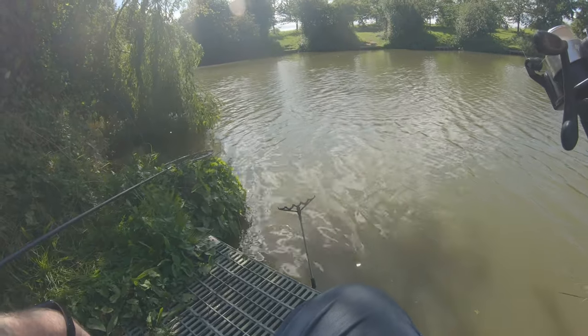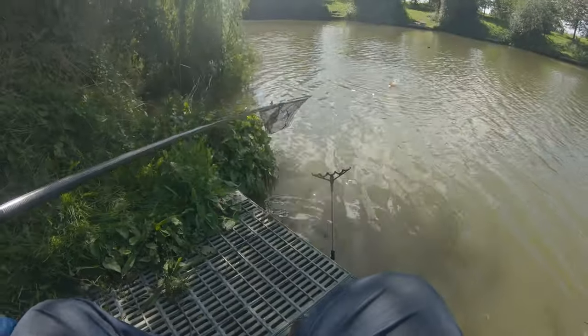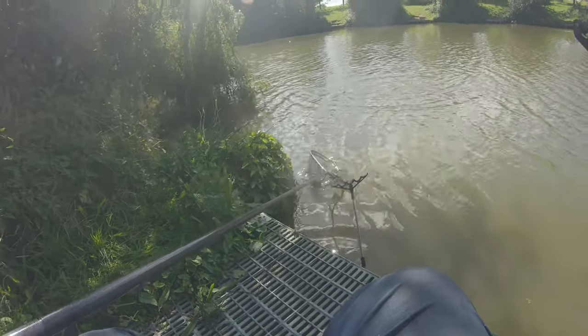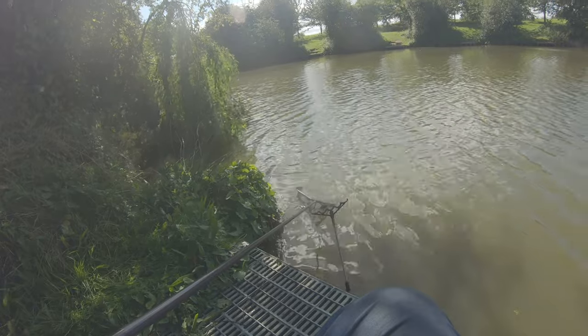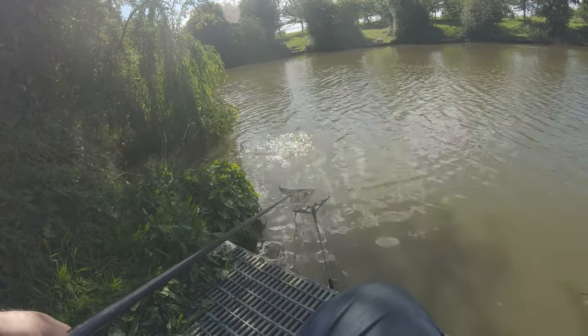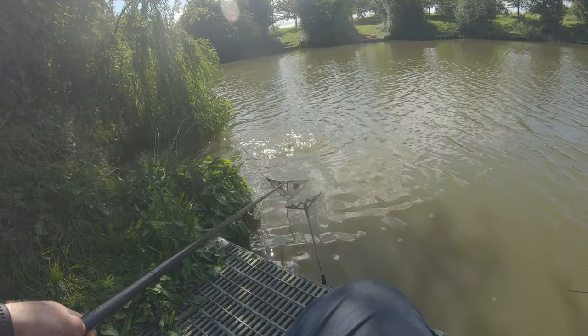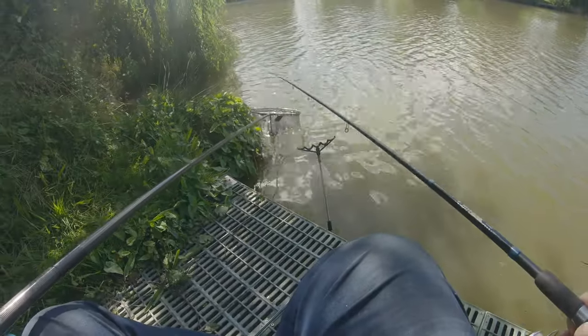Try not to get me fat hands in the way. Oh, it's a little carp again. And that was just on a bit of bread flake. I just thought I'd do something. I was actually hoping to get a roach or a rudd. But no. Oh, that came in nice and quick. Lovely jubbly.